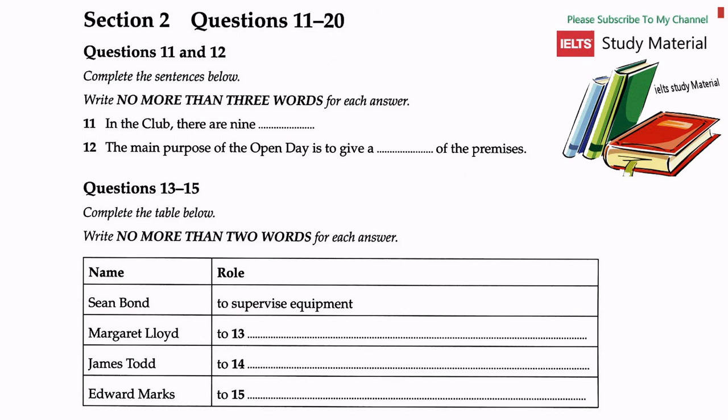And this is Margaret Lloyd. Her main function is to oversee training, and she is therefore in charge of all the full and part-time therapists. The next important person I need to introduce you to is James Todd. He is our liaison officer.